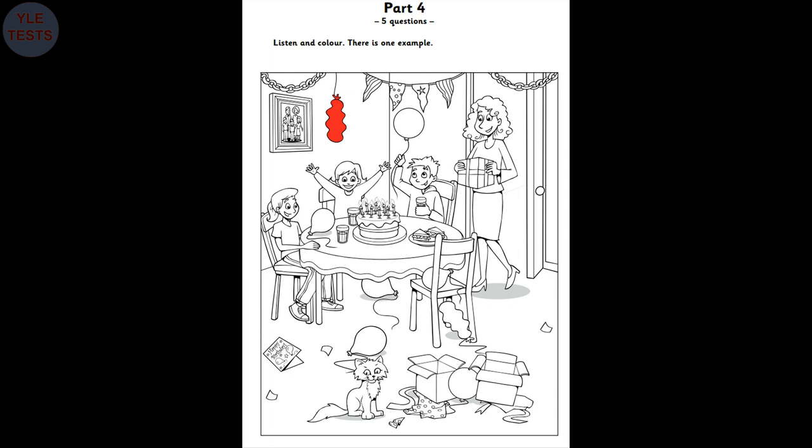Five. And which balloon can I color now? The one behind the cat. Color that balloon. Can I make it orange? Yes. Thank you.